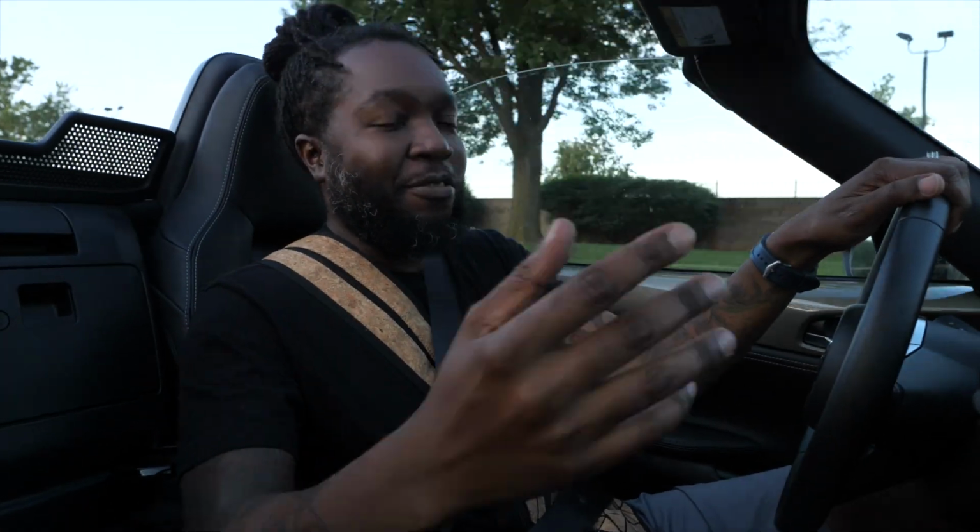Man. Sometimes I go back and forth. Should I got the RF or should I got the soft top? The convertible-like experience is amazing in here, but I just love the looks of the RF. Still going back and forth. If I had the money, I still wouldn't get both. I don't like having the same cars, but I don't know. That one looks better, but open top experience, nothing like it, man.